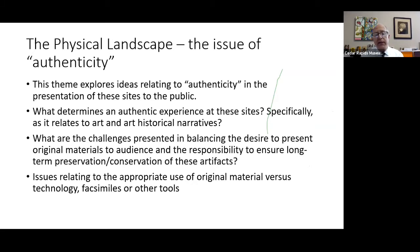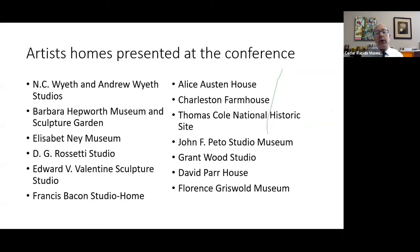Thirteen of us were invited to speak at this conference, about half from the United States, half from Britain, and there were a wide variety of organizations represented. And here's a listing of the different artists' homes and studios that were presenting at the conference. You can see the Grant Wood Studio listed there in the second column, in the order in which they presented.